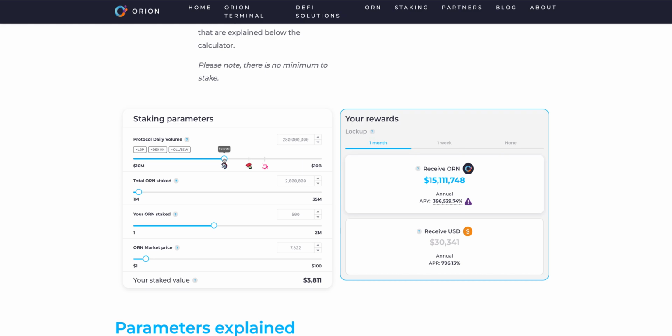Right, okay. So let's have a look at, let's leave it at 1 inch. Yeah, let's go to the 1 inch level. And if we look at how much is being staked, say if we take this up to 5 million of Orn token staked. Your stake is, so if we put that down to 100, yeah, so we've got 100 staked, and the market price itself is currently $7. So if we take this up to maybe $10, yeah, it's a little bit bullish.